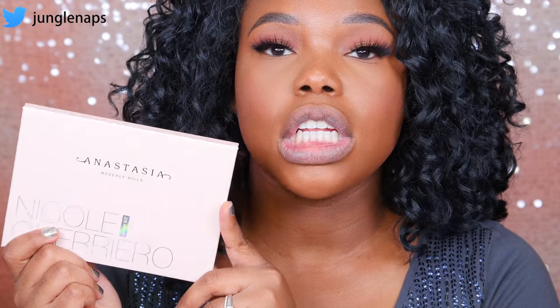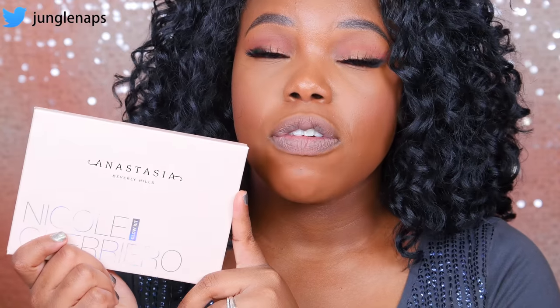Now, this palette does launch on Sephora and the Anastasia Beverly Hills website on March 3rd. So if you're planning on copying this, you gotta hurry up, set your alarm, whatever you gotta do, tell your best friend to get this, because I have a feeling that it's really going to sell out very quickly.